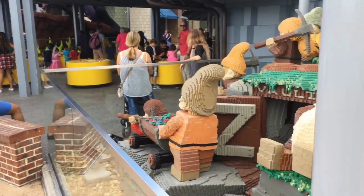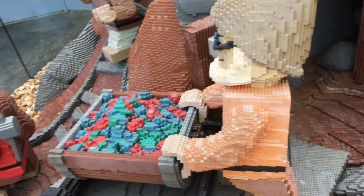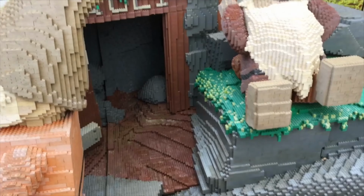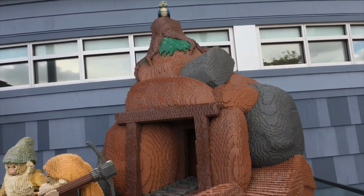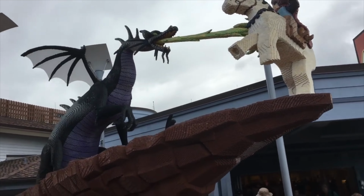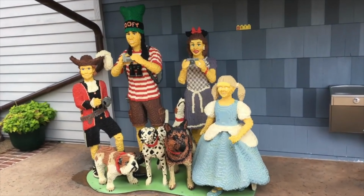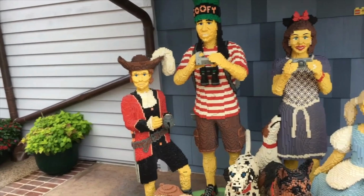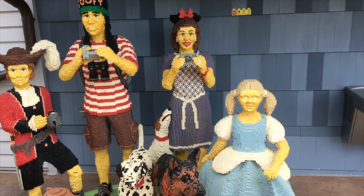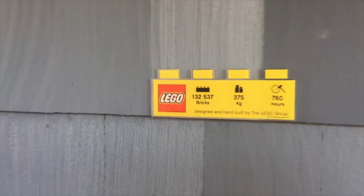So you look at the seven doors over here. The vault. So you can see stuff inside of them. You can see stuff inside the cave. What's the Sleeping Beauty thing? Is that Legos too? Oh my. Here we got a little Lego family coming to Disney World to hang out. 100,000 bricks. 132,537 bricks. 760 hours to make this.